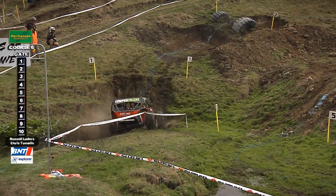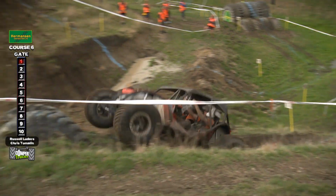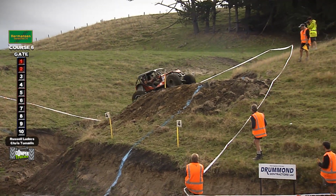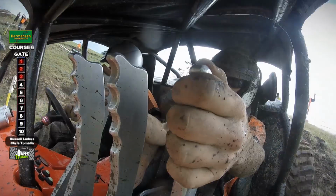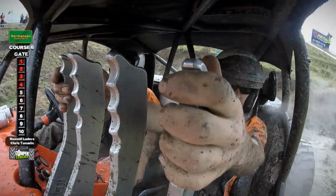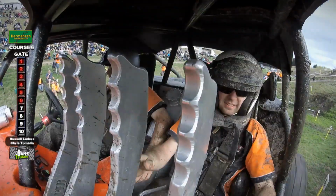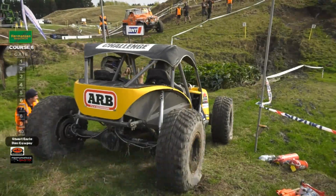Now, these guys have been talking about this one, as all the drivers have. This is the general. This is Russell Ludas, Chris Tomerlin sitting alongside him, currently sitting in 5th equal with Hamish Orette. So far, so good. Bit of a baptism over the first small standard tyres. Now trying to not get a gulp full of water into the engine. They negotiate that. Here is the run-up to the big obstacle on the course, and they're not going to go any further either. So 600 points for the general.